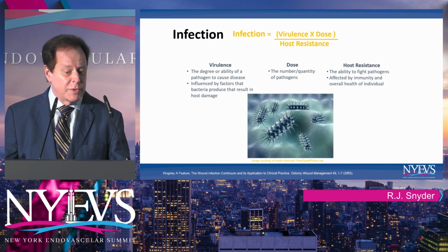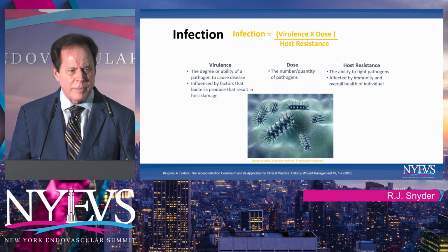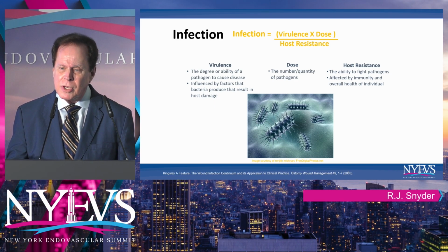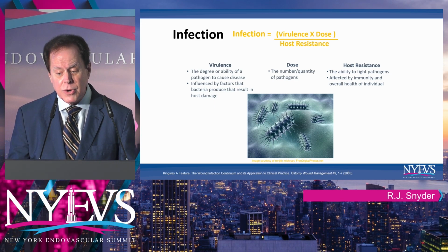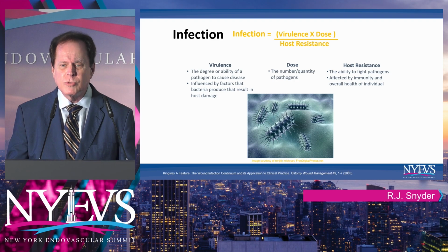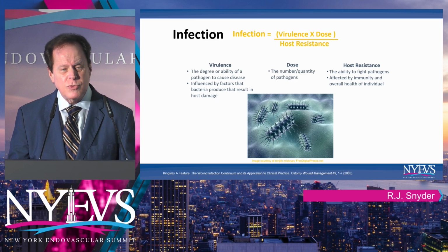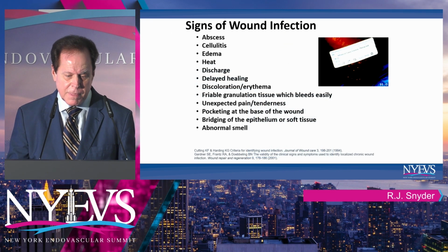So thinking in terms of infection in general, of course, we always look at the virulence component, you know, strep being certainly much more significant than staph in many cases. But what we also have to look at is the dose. How much are we dealing with? What is the quantity? Thirdly, and I think probably just as importantly, is the host response. What is the patient able to do to heal an infection when it occurs? So infection really is virulence times dose over host resistance.